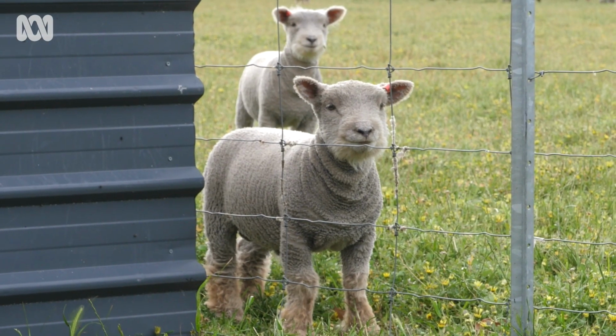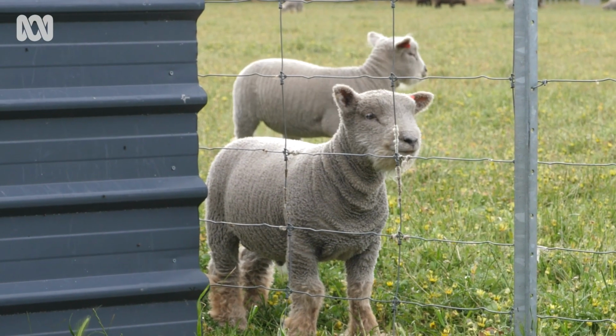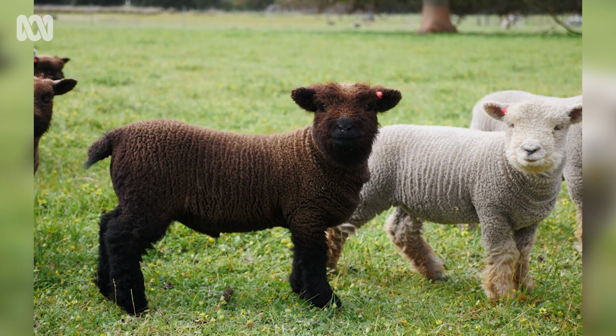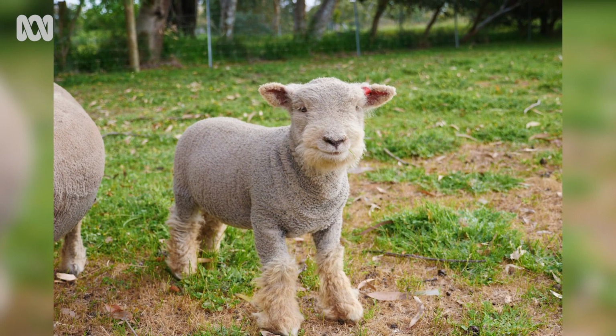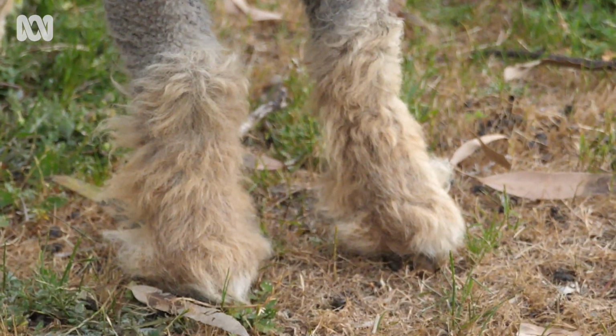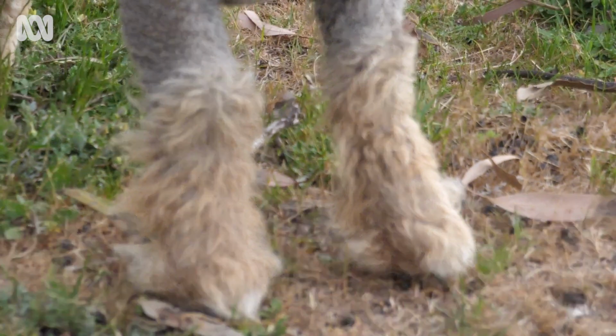This breed could easily take on the title of Australia's cutest sheep, with fluffy old man faces and knee-high furry ugg boots occurring naturally when they are lambs. Deb calls them the Benjamin Button sheep and also the Labradors of the sheep world.